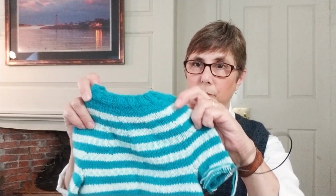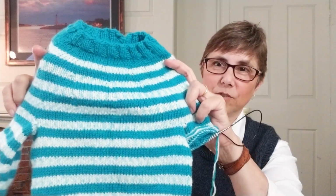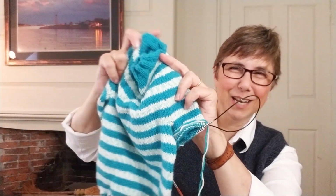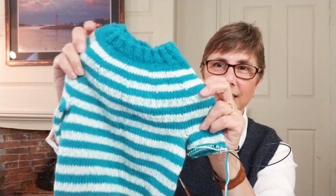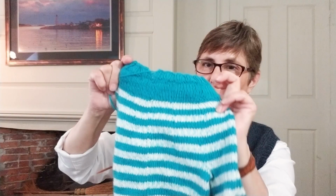They live in Virginia, so they don't need anything too hot. But I thought that this was a super cute pattern. It is a free pattern on Ravelry, and I'll show you. Isn't this cute? I just love the colors and the striping. So I have the body and one sleeve done, and I'm working on the second sleeve now. It won't take long. It has some short row shaping in the back here, so that's always good.